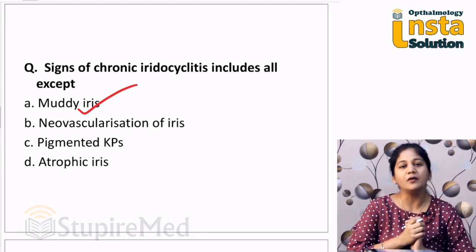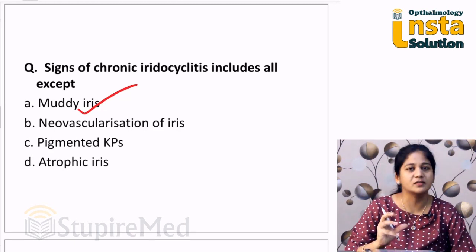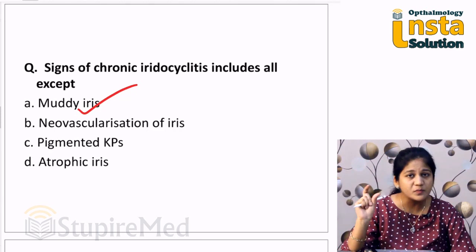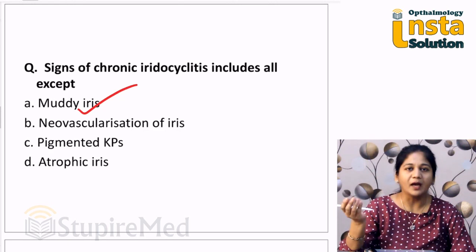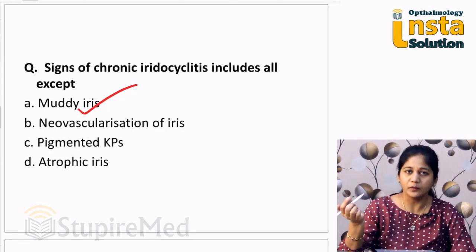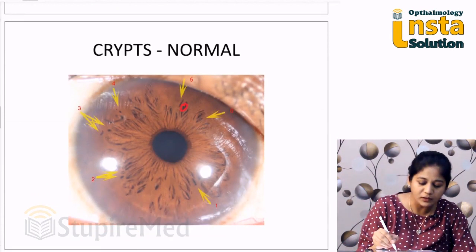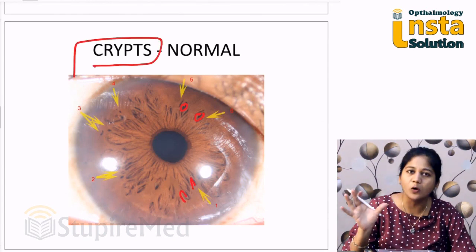Now friends, when we have an acute case of iridocyclitis, acute inflammation, you see a variety of signs. You have cells, flare, keratic precipitates, nodules, the pupil becomes small, your iris becomes boggy, you may have a hypopyon, isn't it? Now when we have an acute case, your iris is inflamed, so it becomes swollen, it becomes boggy. Okay, now this is the normal architecture of the iris. When you have these small empty areas, they are called crypts. So this is your normal architecture.